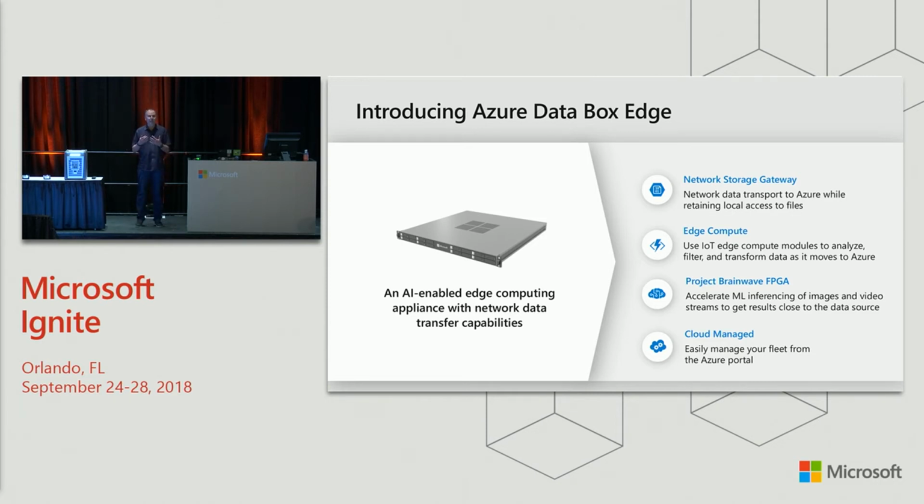It consists of a few key components. There's a storage gateway built into it. So as you transfer data into it, it's going to start uploading that to the cloud for you. Has edge compute built on IoT Edge. So it has IoT Edge in there to allow you to push IoT modules as well as containers to the device so you can pre-process data. And I'll talk in a little more detail on each of these.